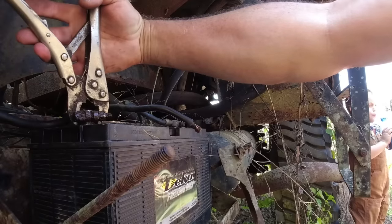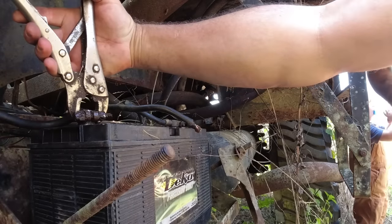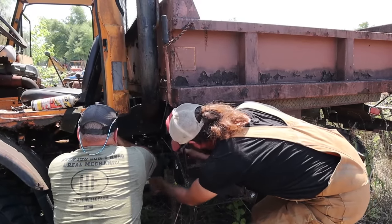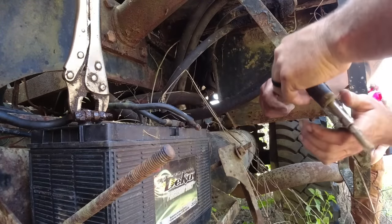Yeah, I gotta compensate for these clamps that don't tighten, you know what I mean? Yes, sir. Story of my life. All right. I got you.